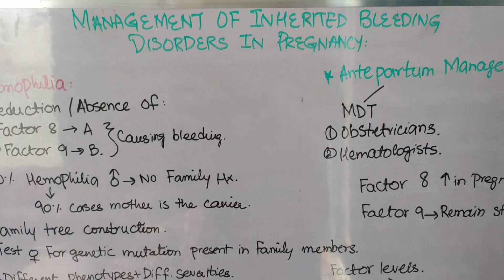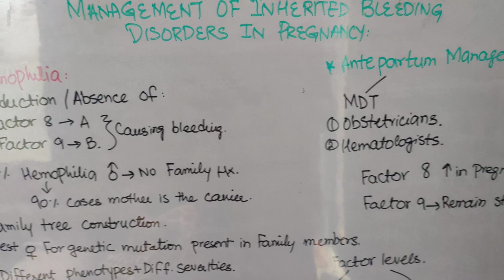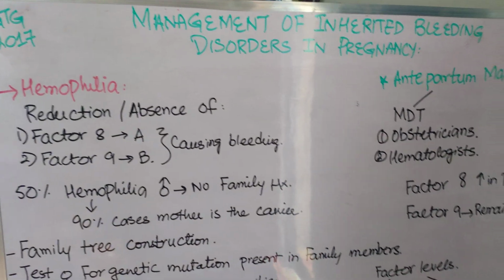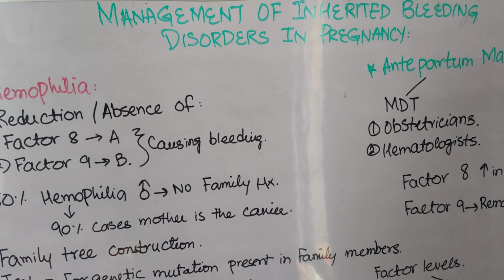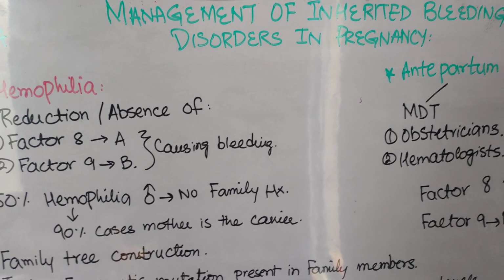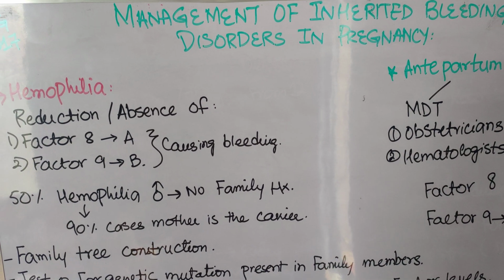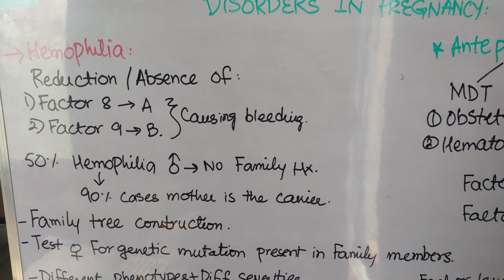Good morning. Today we'll start studying the management of inherited bleeding disorders in pregnancy, which is taken from the Green Top Guideline 2017. For the sake of simplicity, we'll only discuss the summary of recommendations and the appendix given at the end of this guideline. Many inherited bleeding disorders are covered in this guideline, but we'll start with hemophilia.